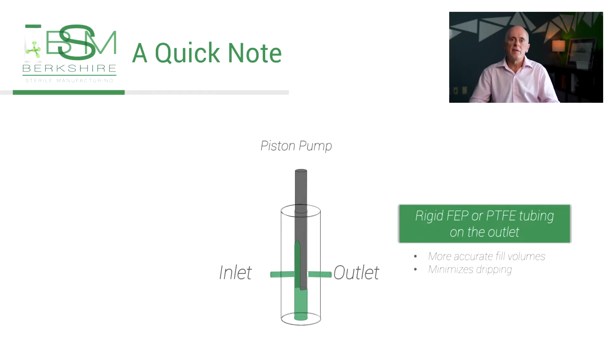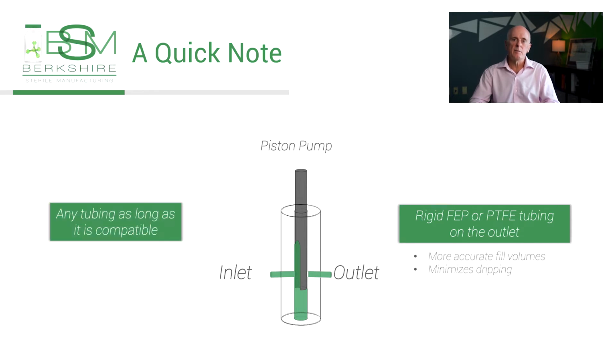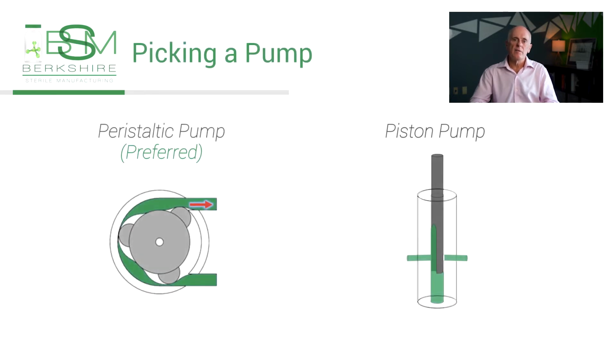On the inlet side of the pump from the filling vessel, any tubing is fine as long as it is compatible with the product, can withstand the pressures being applied to the inlet side, and should be of the largest diameter possible. It is our preference to use a peristaltic filling process if possible, because it is easy to set up and is less expensive than using stainless steel piston pumps.